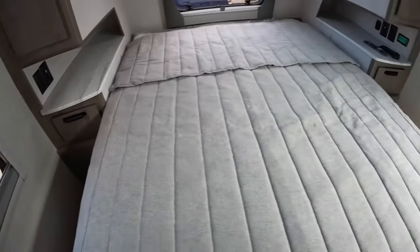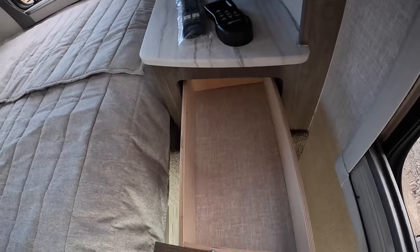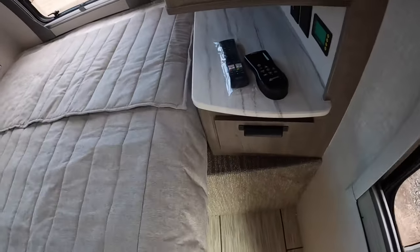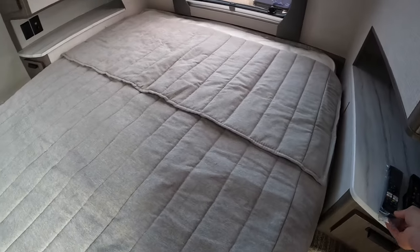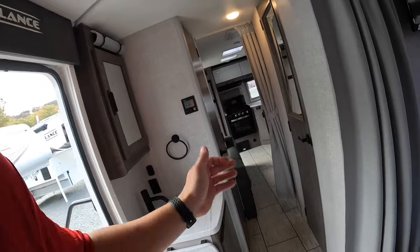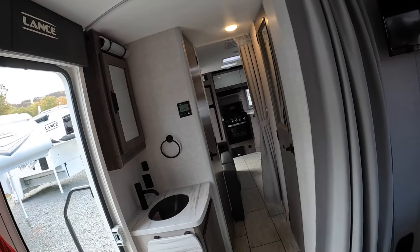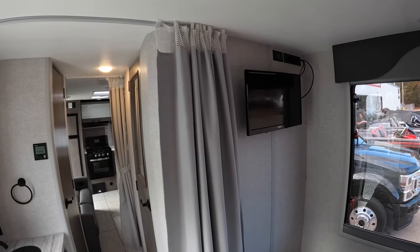A couple pull-out drawers here on the side. And a couple remotes. This one is for the bedroom, and then you have a separate one for the, I don't know, you call that a living room maybe? The living space, you have a separate remote for that. Little 19-inch TV back here.